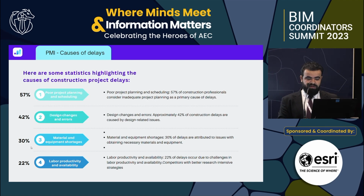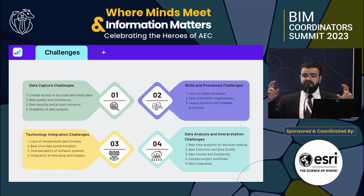So if we move forward from the project base to the enterprise level, I could talk more about data capture challenges. How many people believe standardization has been applied in most countries and companies? How many people found that? According to the latest research from KPMG, 92% of the companies don't have standardization, and 8% have it. Every department has its own standard and its way of working. They cannot collaborate together. So data capturing is a big challenge.